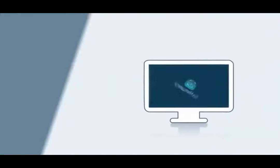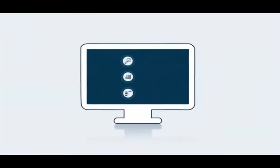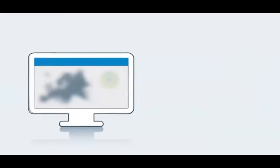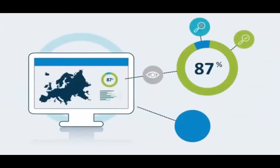Data generated by the app is collected and instantly transferred to the ScriptoTrace server. It contains valuable information about, for example, the user, time and location of the verification, which you can view, evaluate, or export as required. With real-time observations of the market movements of authentic and counterfeit products, your reactions can be targeted to movements and trends.